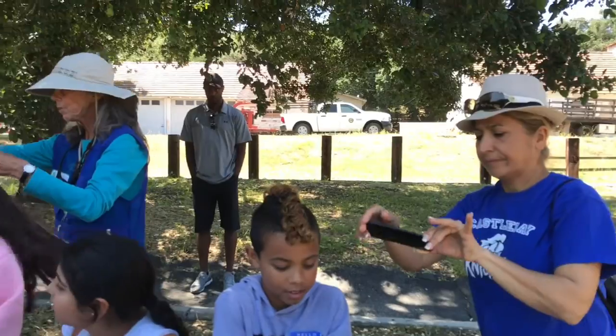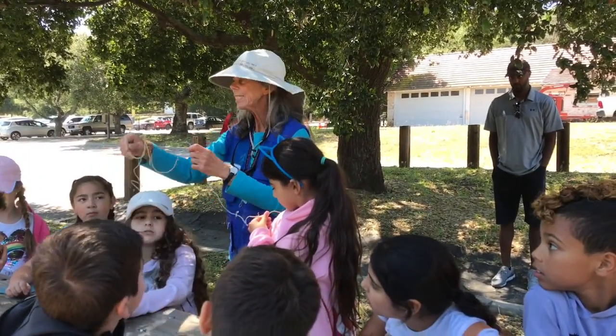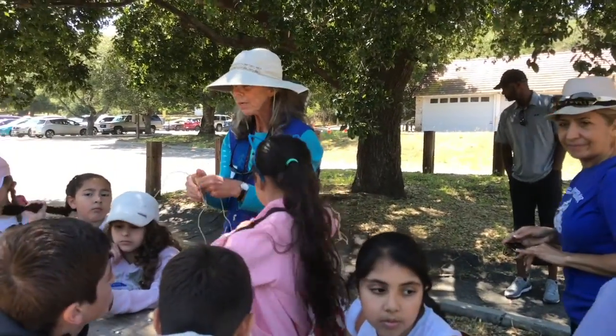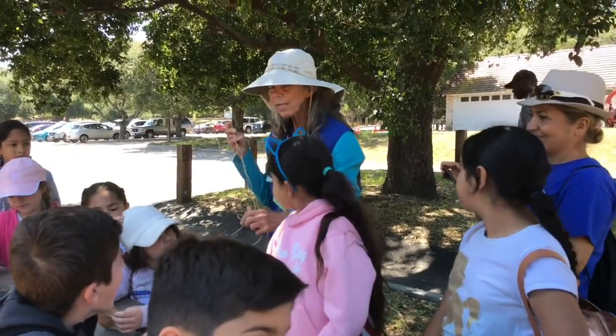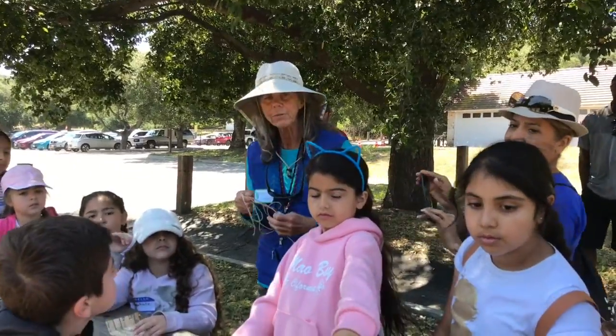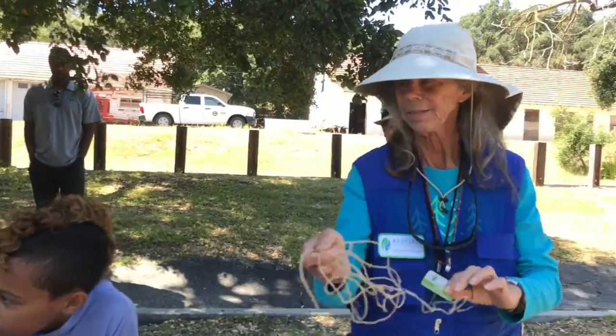Do you think this is made from a plant or an animal? Yes, it's made from the yucca plant, and we will see some yucca. They would take one of the leaves and rub it and turn it into twine, something that can tie things.